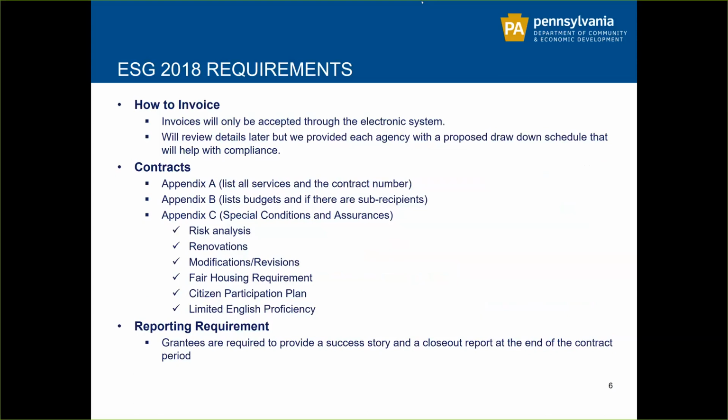Also, once you receive the contract, attached along with that will be your Appendix A, which is a list of services and the contract number. Appendix B lists budgets, and if there are any subrecipients, and your Appendix C is special conditions and assurances, and that's really important because that talks about risk analysis, if you had any renovations, what the requirements are for that, your modifications and revisions, when you can do that and what's required, fair housing requirements, citizen participation plan, and your limited English proficiency. Also, reporting requirements: you are required to provide a success story and a closeout report at the end of the contract period.